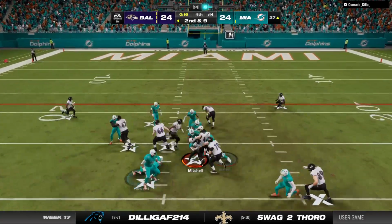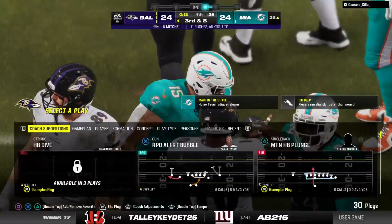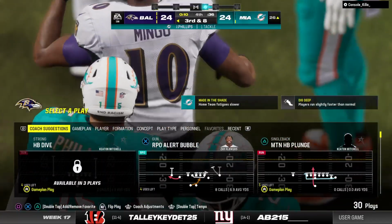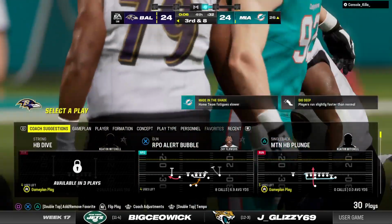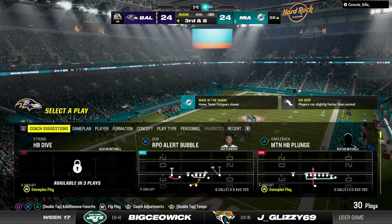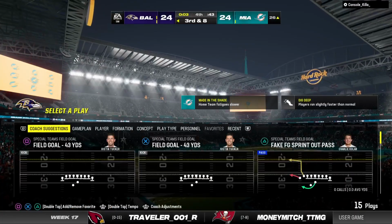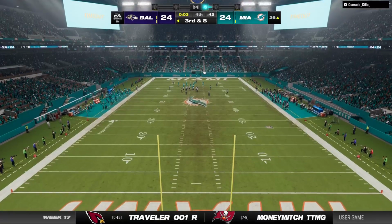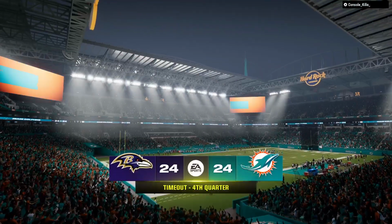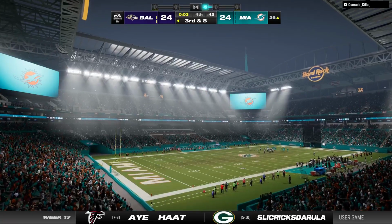Right back to Mitchell on 2nd down. Stopped short of the 25. The second effort couldn't free him. Now the timeout will be called, so they're in field goal range with 3 seconds left. And a timeout comes in. The whistle's blown with 3 seconds remaining.